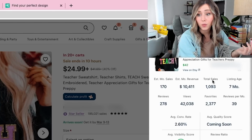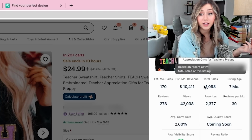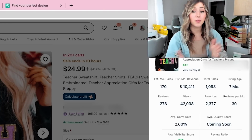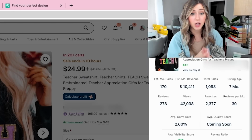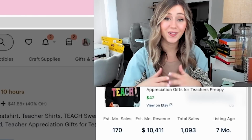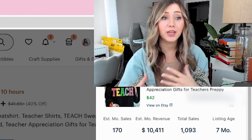As we could see, 1,000 sales so far on this item. That's only 7 months old. The seller's making over 10,000 a month in their Etsy shop from this item. So if that's not an indicator that you could still go into this niche and break through market saturation, I don't know what is. And I hope that this is good inspiration as you go forward in your Etsy business.